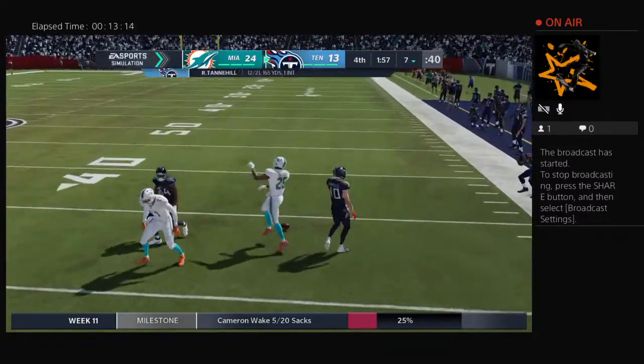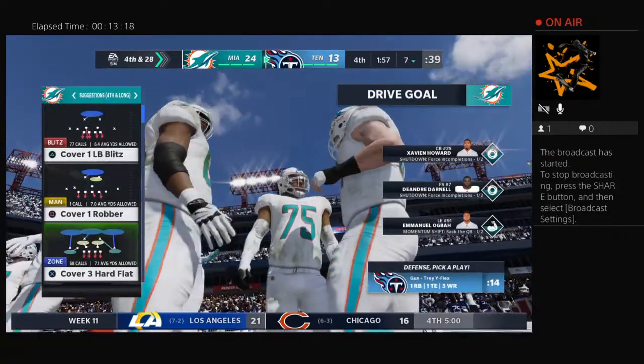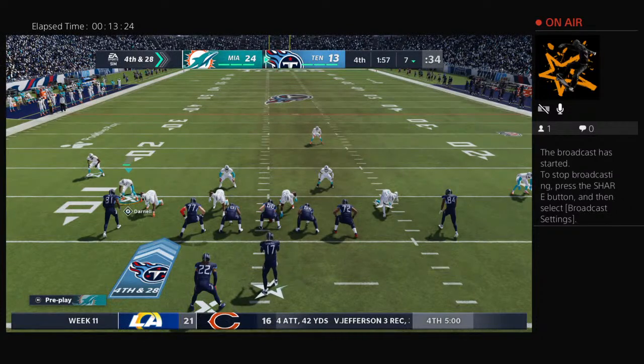And it's incomplete. Both players had a shot at that one. Neither can get it, and it brings up 4th down. This offense converted once on 4th down earlier. Now they're out there again to try once more.